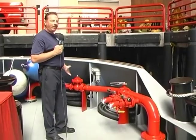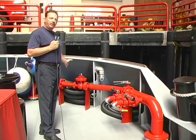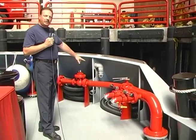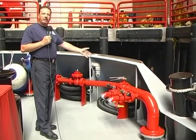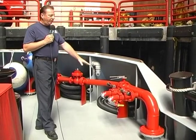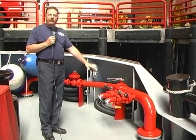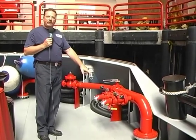What we have here is part of our pump out system on the fireboat. It's built in line to the pumps on the boat, and we can take these hard suctions and run them as far as 200 feet off the boat to pump out a sinking vessel. We also have here a couple of discharge gates that access our foam tanks. We have two 3,000-gallon foam tanks for petroleum fires, and we can access those for hand lines here.